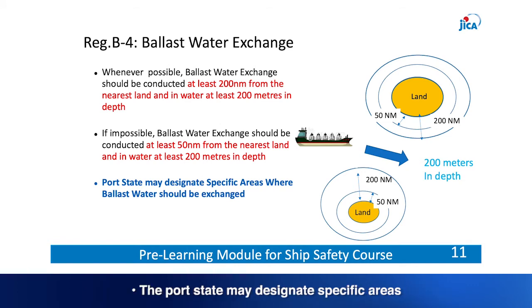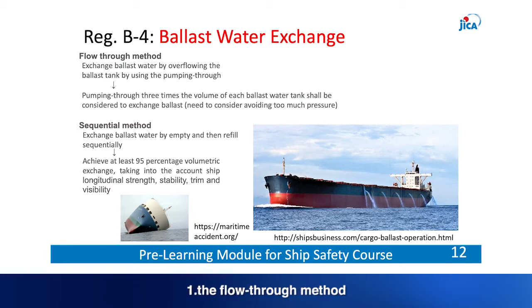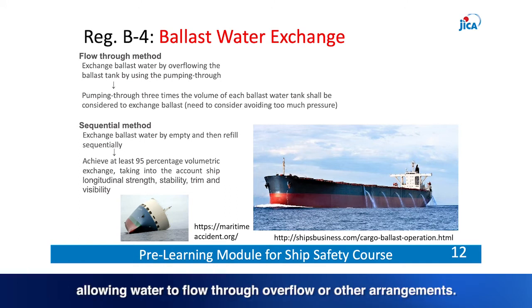The port state may designate specific areas, in consultation with adjacent or other states, where ships need to conduct ballast water exchange. This slide shows two of the current methods for ballast water exchange. 1. The flow-through method, in which replacement ballast water is pumped into a ballast tank intended for the carriage of water ballast, allowing water to flow through overflow or other arrangements.